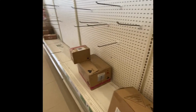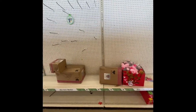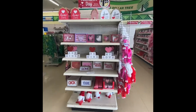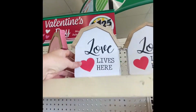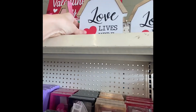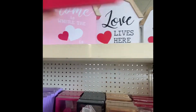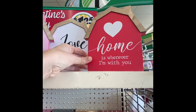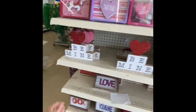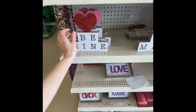Okay, let's see what else we can find. This side's pretty bare, so I guess they're probably gonna fill it up with Valentine's stuff. Okay, so I see tons of stuff over here. Love Lives Here. I would definitely get this and repaint it, do something different with it. Then they've got Home Is Where the Heart Is. And then they've got this one. They've got these little frames, which are too cute. And this Be Mine in pink and in red.